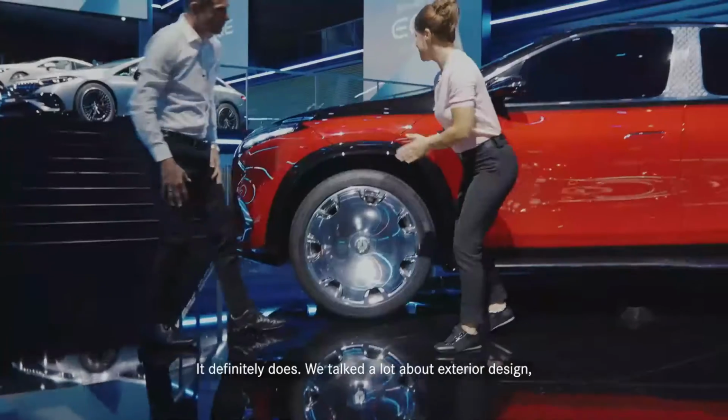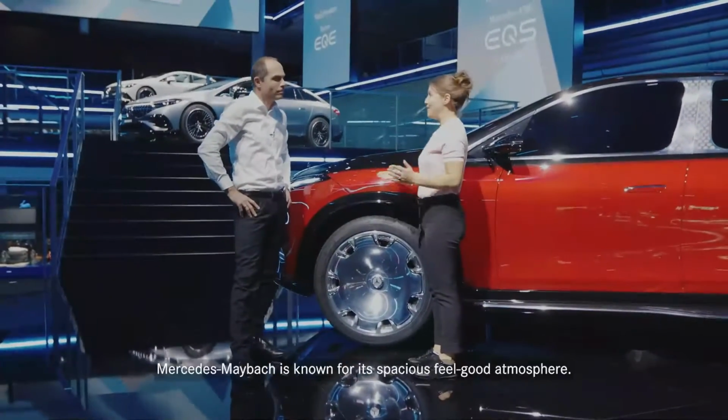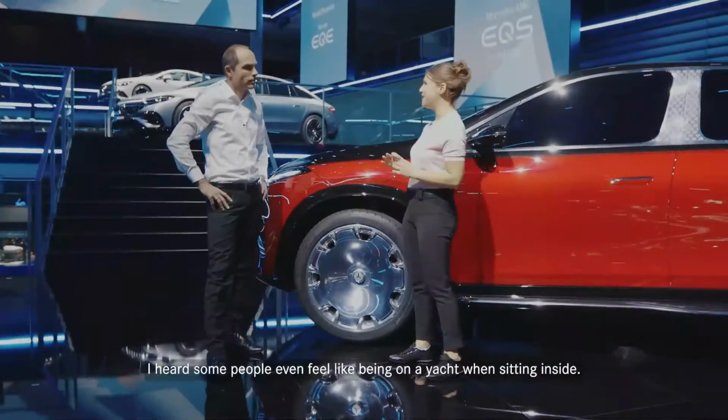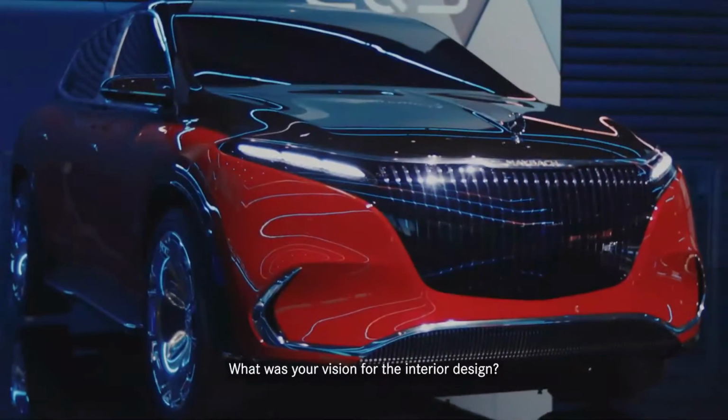Definitely it does. Okay, so we talked a lot about exterior design. Now I want to talk about interior design. Mercedes-Maybach is known for its spacious, feel-good atmosphere. I heard some people even say they feel like being on a yacht when sitting inside. What was your vision for the interior design?